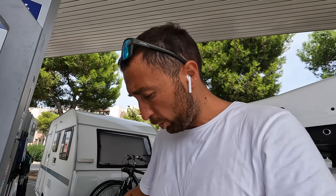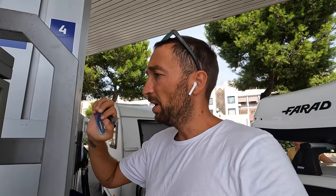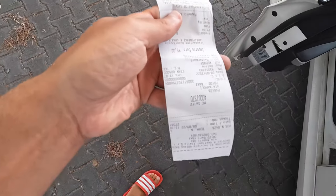So we are 2 kilometers from the port in Bari. I've been told that the diesel in Greece is much more expensive, like 10 or 20 cents more. So I will tank up here so we have time and then continue to the ferry. I will film everything now from check-in and boarding and disembarking and showing around the boat. 95 euros for 53 liters, 1.70 something. I think that's the price like in my country, in Macedonia. Yeah, let's go now towards the port.